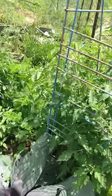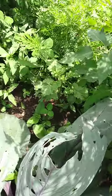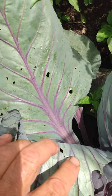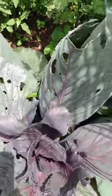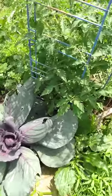We're going to talk just for a minute here about a pest we can get in cabbage. The imported cabbage worm, there we have an example right here on this red cabbage, and we're going to hand pick him and just give him, and here's another larger one. These guys will do a number on our cabbage, and they will do it quickly.